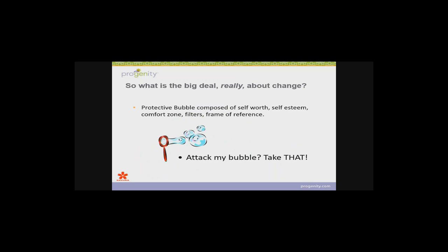So let's presume that we are going to make a change in some technical aspect. For a tech that's been there for a few years, what they may internalize is that if we're making a change, you're telling me I've been doing it wrong. That attacks someone's bubble of self-worth because we all want to do a good job. We all want to feel that we're performing in an appropriate fashion. And you've just told me we're going to change something that is the core of my existence, and that is a problem. Attack my bubble, and I guarantee that things bounce back with a lot more force.